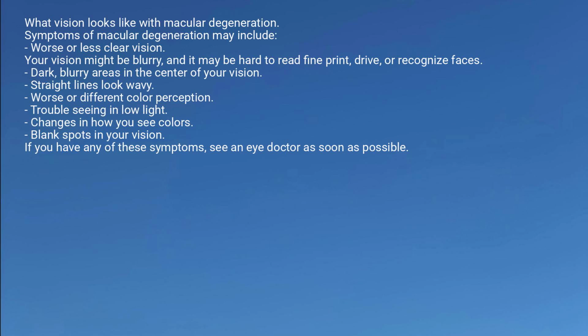What vision looks like with macular degeneration. Symptoms of macular degeneration may include worse or less clear vision. Your vision might be blurry, and it may be hard to read fine print, drive, or recognize faces. Dark, blurry areas in the center of your vision. Straight lines look wavy. Worse or different color perception. Trouble seeing in low light. Changes in how you see colors. Blank spots in your vision. If you have any of these symptoms, see an eye doctor as soon as possible.